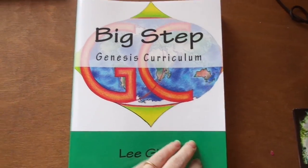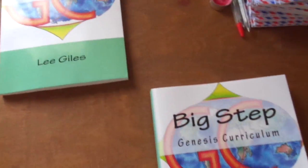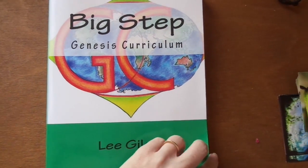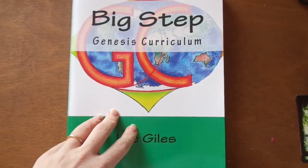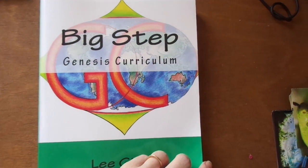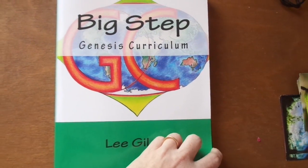Here is our Big Step book. It follows First Step. First Step is K3. This is K4. It's recommended for 4 and 5-year-olds. All of our Step books focus on reading, writing, and math. So it's just introductions, getting them ready for Genesis curriculum.